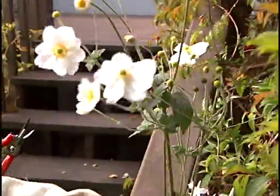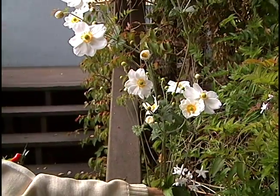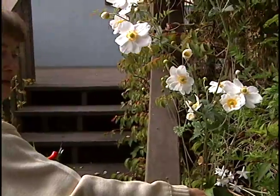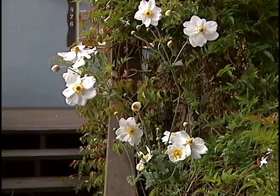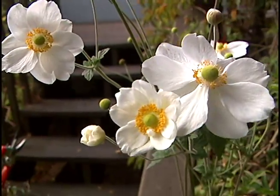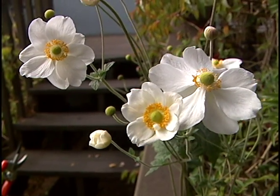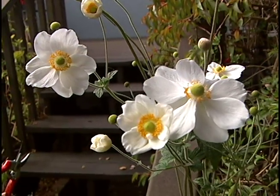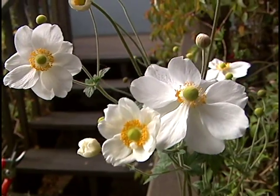These are Japanese anemones, and they're a great clumping perennial that, when established, blooms beautifully from about the 1st of August through November. How many colors do they come in? Well, this is the best color. They've tried to make a double form, and there is a pink form, but it's not as spectacular as this.